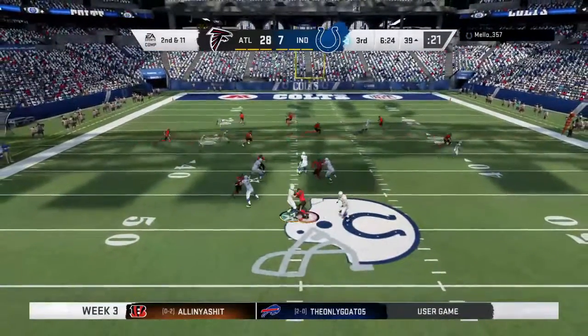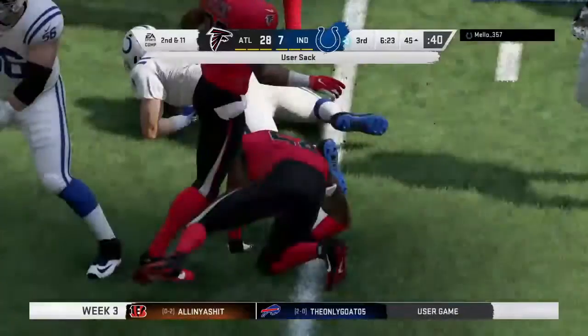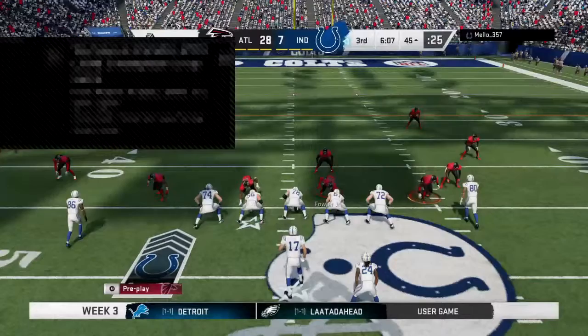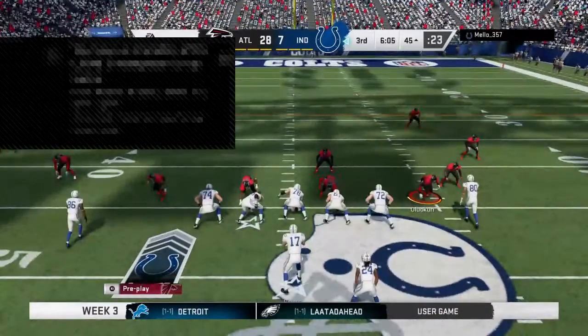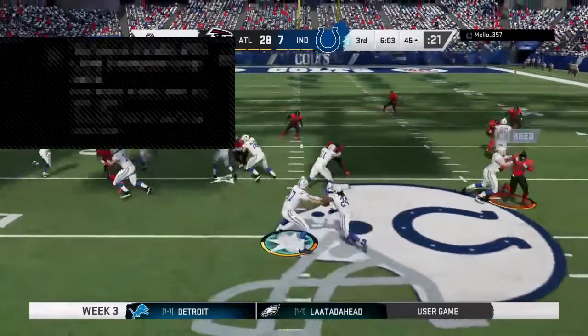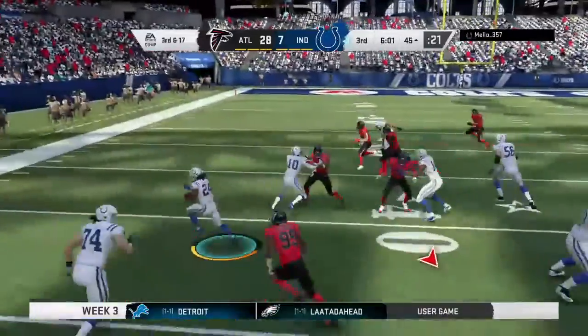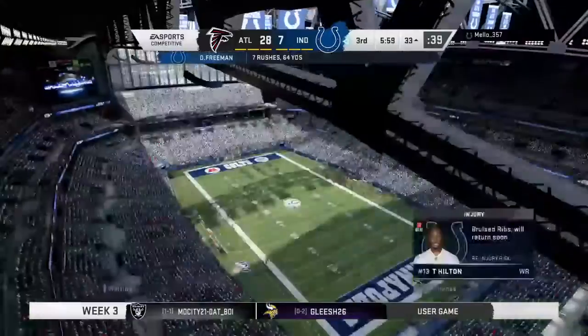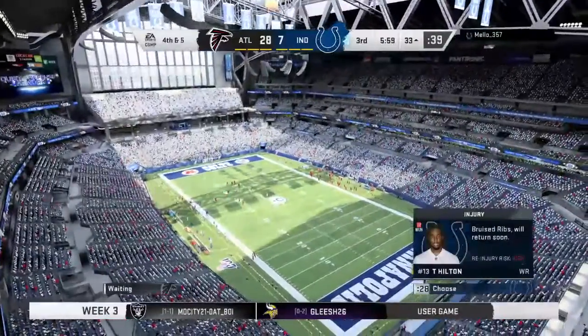On 2nd and 11 now, Rivers has nowhere to escape, and he goes down. Really in a hole here, 3rd and 17 following the 2 negative plays. They run Devontae Freeman. It'll be a gain of 12, but it will also lead to 4th down.